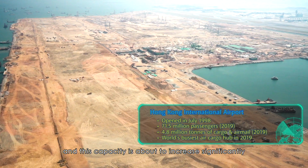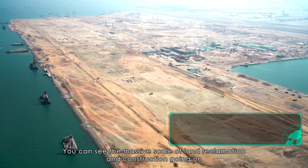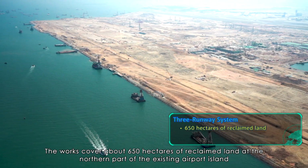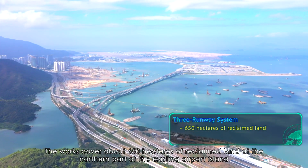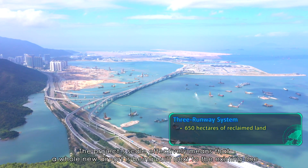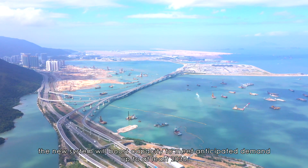And this capacity is about to increase significantly with construction of a 3-runway system well underway. You can see the massive scale of land reclamation and construction going on to build the 3-runway system. The works cover about 650 hectares of reclaimed land at the northern part of the existing airport island. The project's scale effectively means that a whole new airport is being built right next to the existing one. When completed, the new system will boost capacity to meet anticipated demand up to at least 2030.